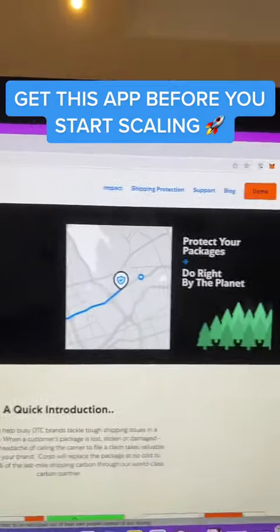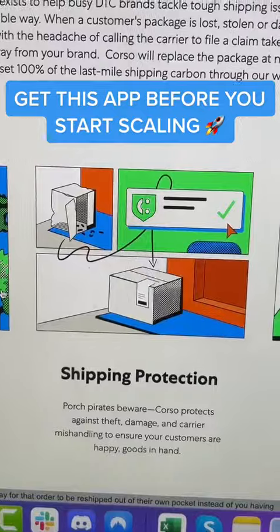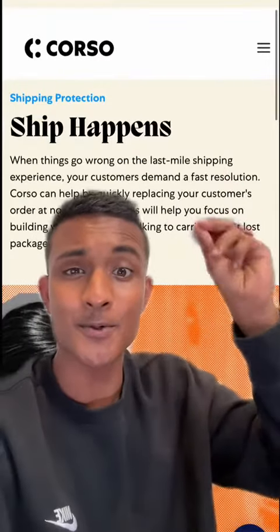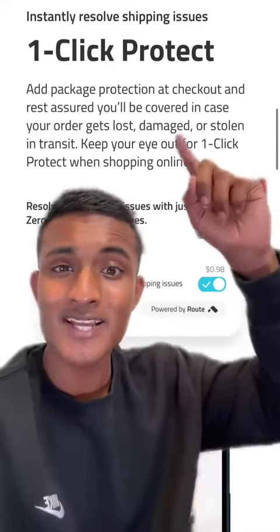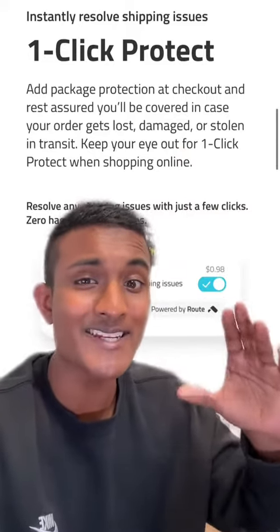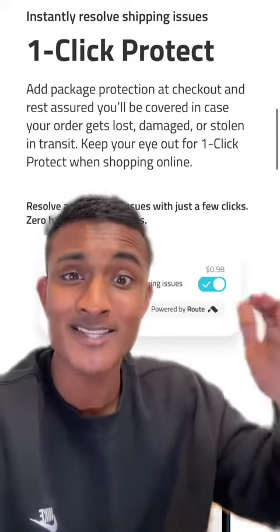Here's an uncommon app you might want to start using as you start scaling your Shopify store. It's this shipping insurance app called Corso, but there's also a bunch of other ones like it out there. Essentially, what apps like this will do is offer your customers in-cart upsells for shipping insurance and basically ensure that they receive their products undamaged.